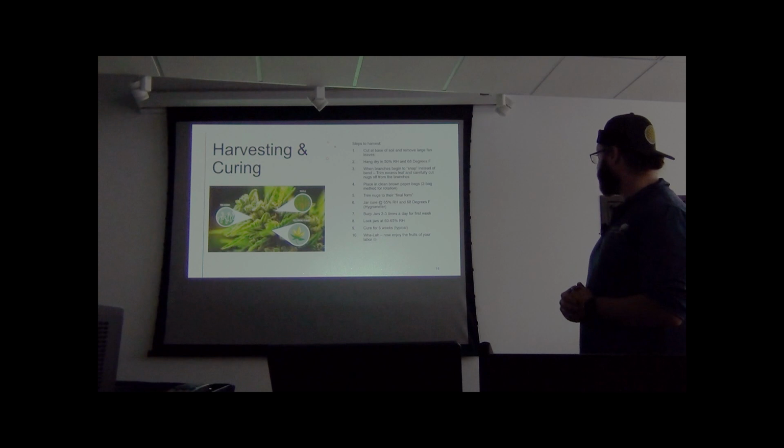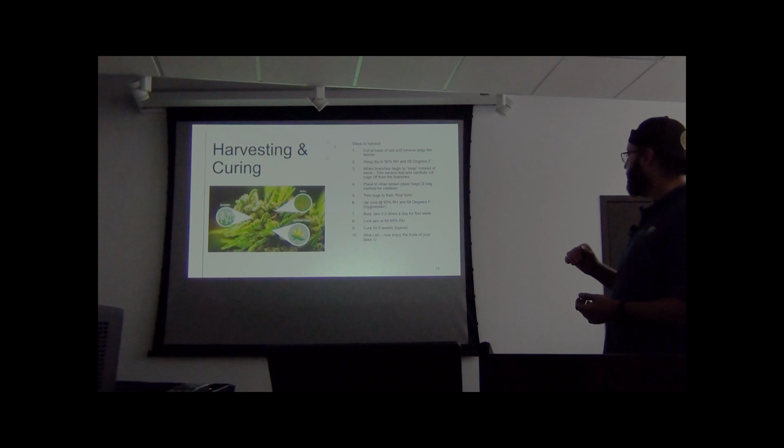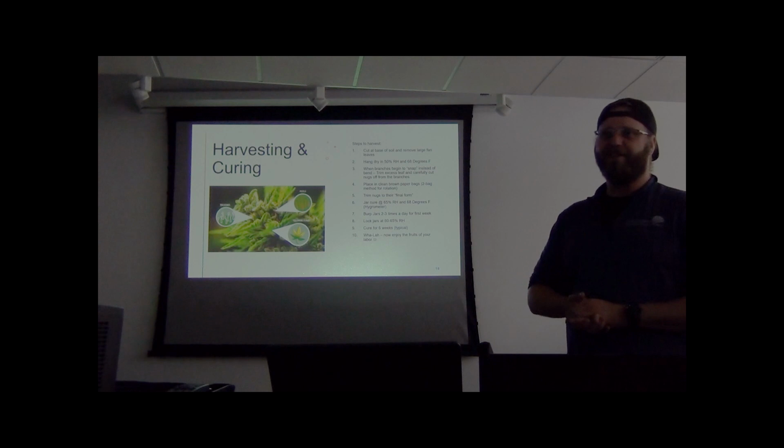You burp the jar 2 to 3 times a day, typically, when you're first starting out, until you get that relative humidity consistent to that spot. Lock the jars at 60 to 65. And then cure for 6 weeks-ish. Some people, you know, they like to cure a lot longer. Some people like to cure a lot shorter.